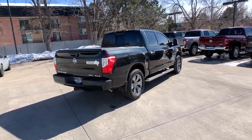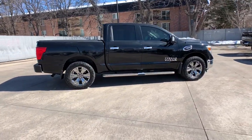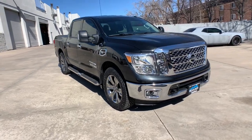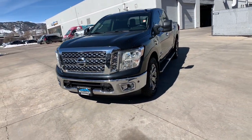These are just some of the great options this vehicle comes with: keyless entry, bed liner, heated mirrors, keyless start, satellite radio, four-wheel drive, steering wheel audio controls, Bluetooth connection, front tow hooks, stability control.